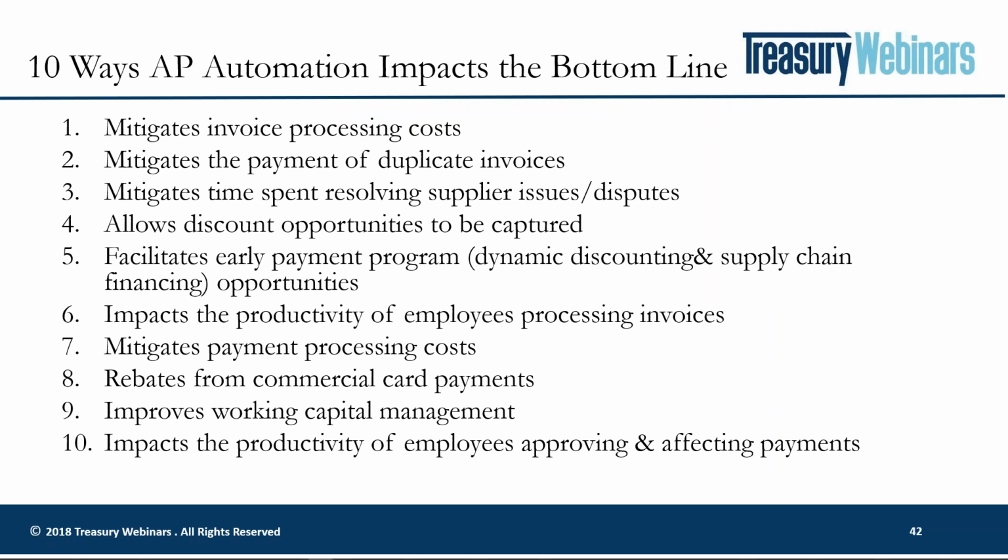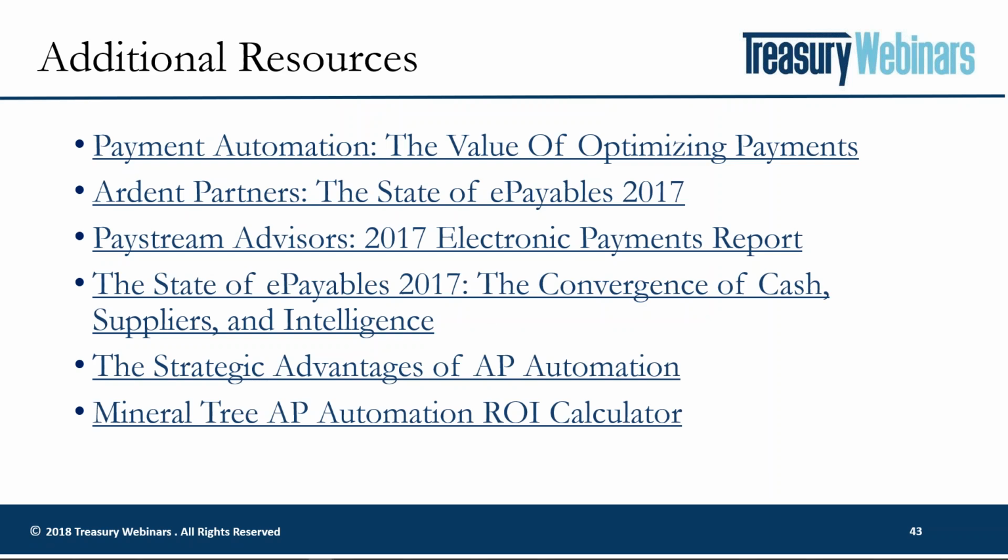It's usually not easy to put a business case together, but especially so if you're not looking. These are things you want to do when you're out there having conversations with your suppliers. If you already have a solution or you're implementing, these are things that you want to make sure are happening, that are driven by the technology. Obviously, it can be a combination of the technology and the process, but these are all things that you should be seeing from your investment in AP automation.